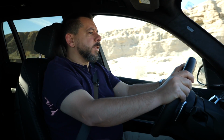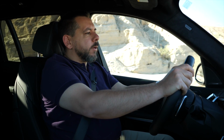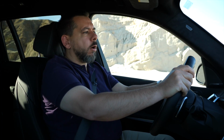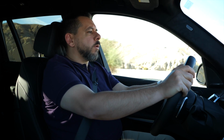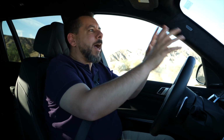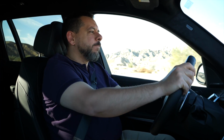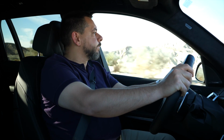On models with 6-cylinder engines, rear-wheel steering is an option, but I think it's worth ordering it as it makes this over 5-meter-long car much more maneuverable. On the other hand, I remember that a few years ago, the IAS made BMW cars floaty at higher speeds, and it's better, but it's still there.